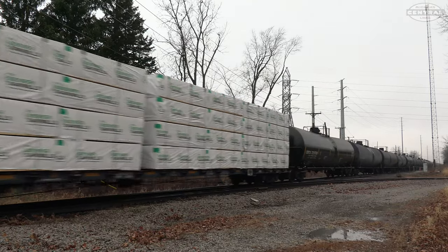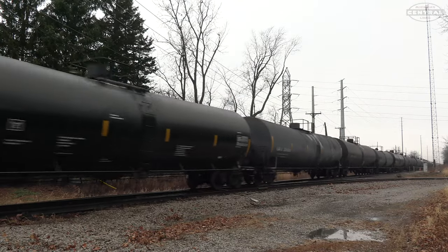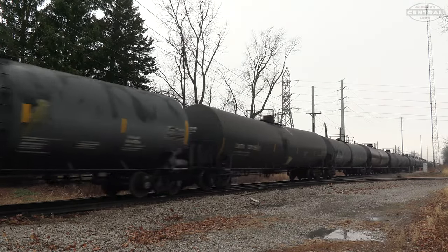Today, we will be chasing the train between Pittsfield Township and Milan, Michigan on the Ann Arbor Railroad mainline.